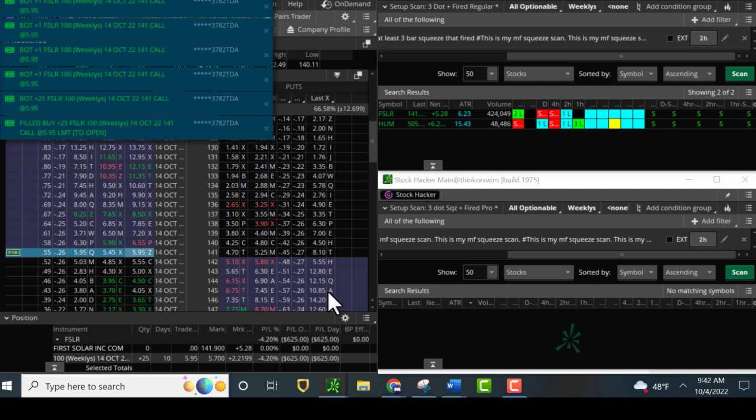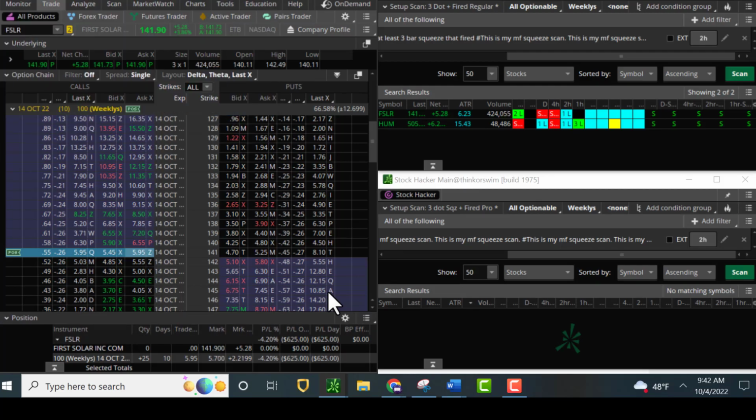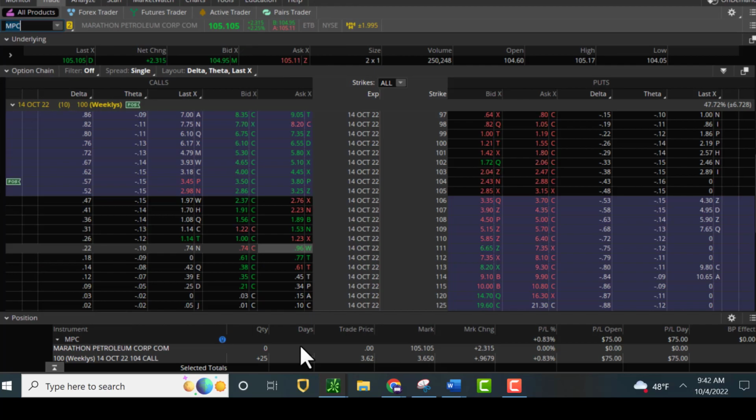So now I'm in 2 trades. I'm in First Solar, FSLR, and I'm in MPC. I'm waiting to see if both of these will go positive for me. Checking on my MPC trade, and it has just gone positive by a little bit. I'm going to hold on to it to see if I can get some more profits.